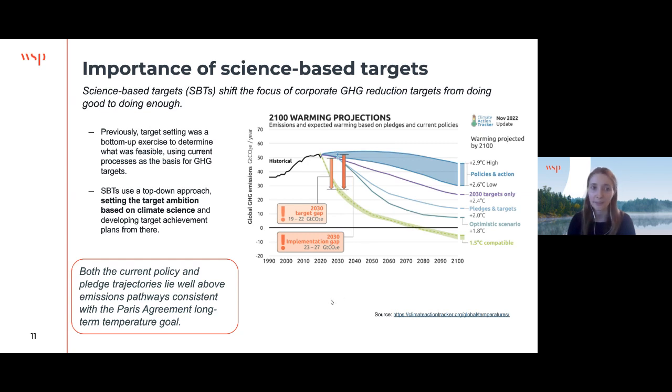So this is where science-based targets come in. They instead apply a top-down approach, setting the target ambition based on climate science and developing target achievement plans from there in order to limit global temperature rise overall. This changes targets from doing good to doing good enough.